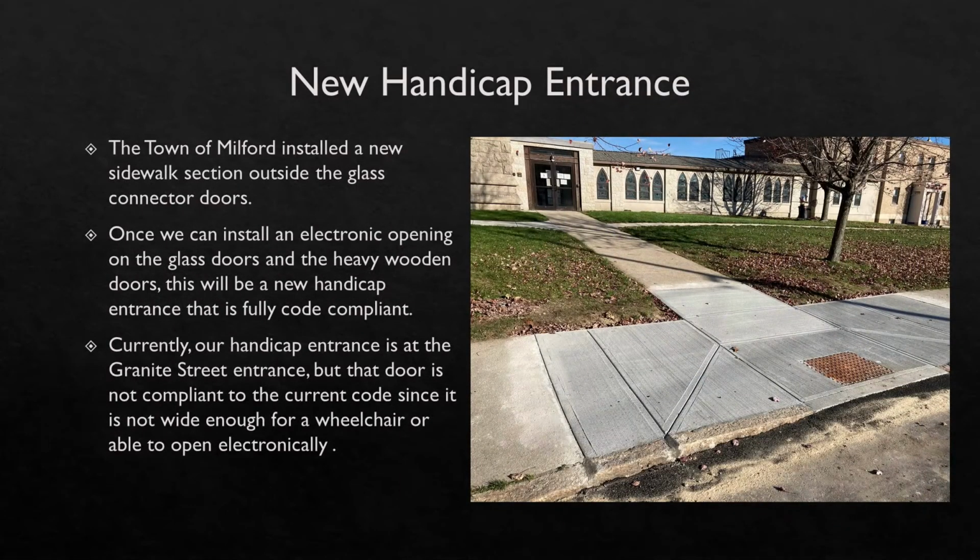Work that was done, not necessarily initially planned as part of this, but with a grant that we received, we were able to create a handicap entrance to the main entrance area off of Winter Street. We're working now to be able to create electronic touchless entry where people can use a button to enter into the church without needing to pull on a door, or if they have a wheelchair that they would not be able to access it otherwise.